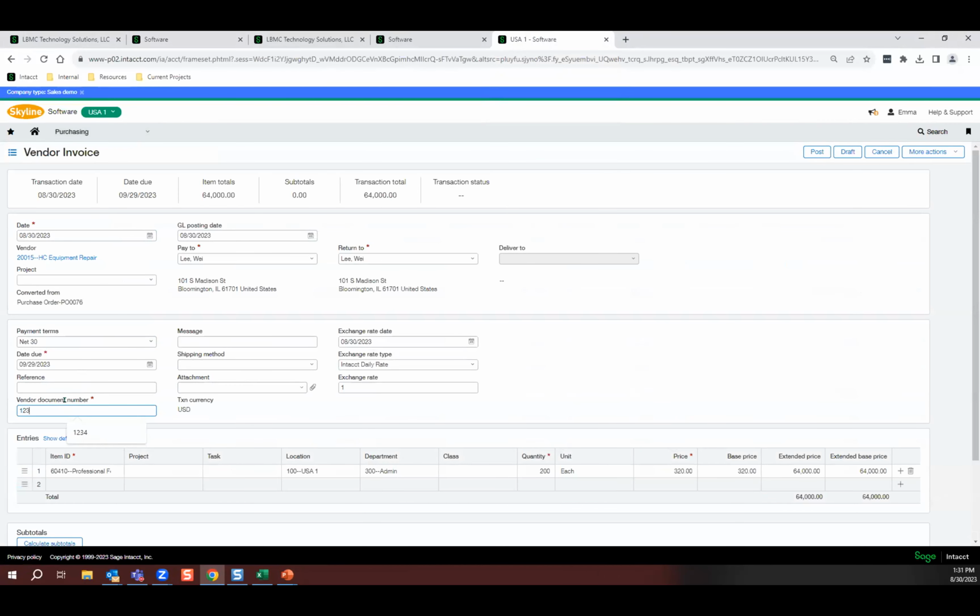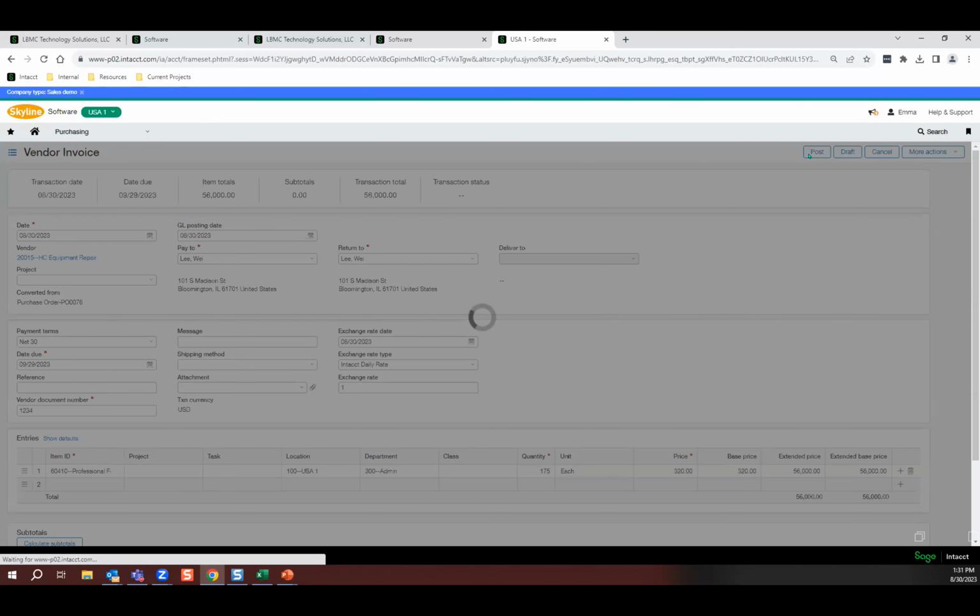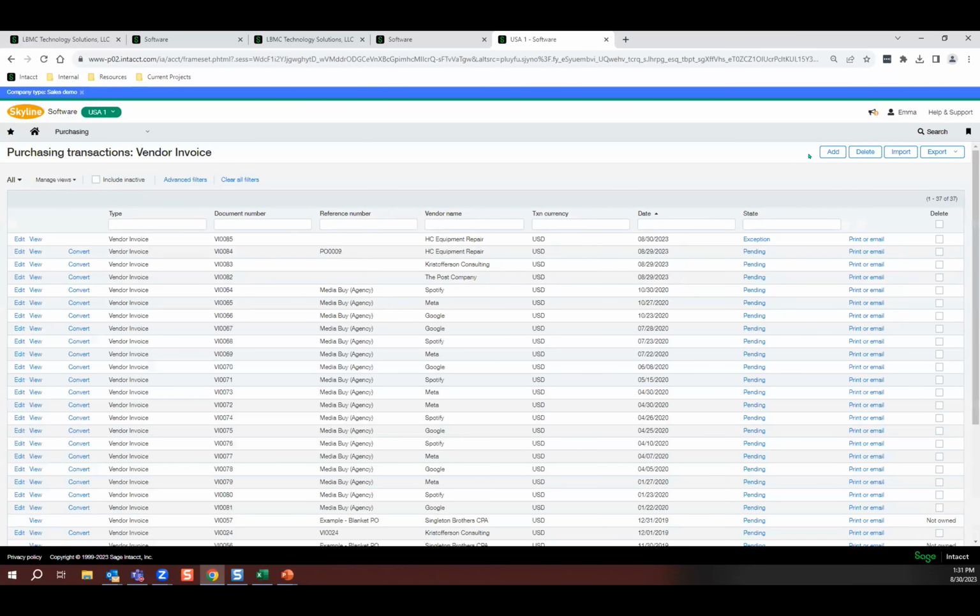Put in my invoice number here. Now I can see that I have ordered 200 at a cost of $320. But the vendor told me that this item is discontinued. They gave me everything that they had, and that was only 175. So I am going to change my quantity to 175 and hit post. All right, so now I have my vendor invoice here, but you'll notice that my state is at an exception.